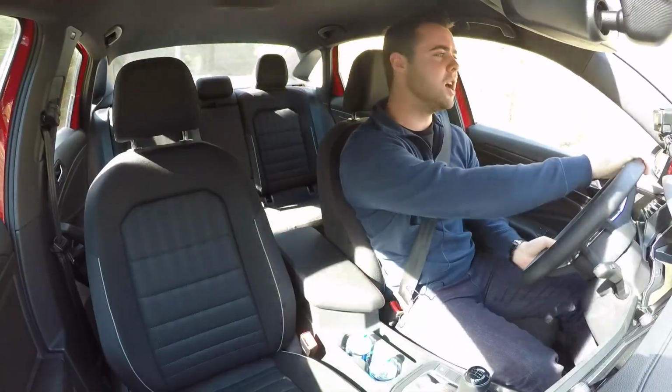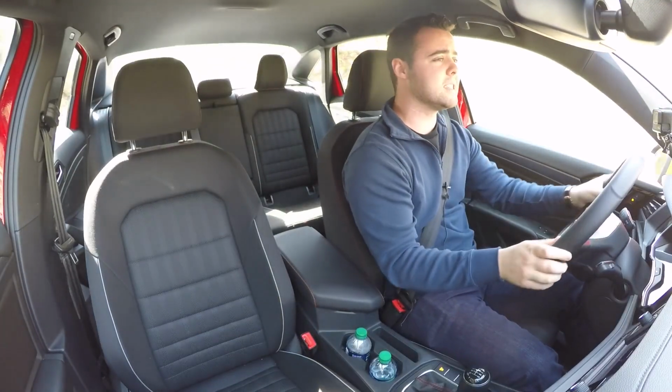Then there is sport mode. Sport mode tightens up the steering a little bit, heightens the throttle response significantly, and it also adds sound into the cabin. The difference is actually immense. When you're cruising around in normal mode or eco mode, you don't really hear the engine all that much. But if we switch it over to sport mode, let's flick a downshift.